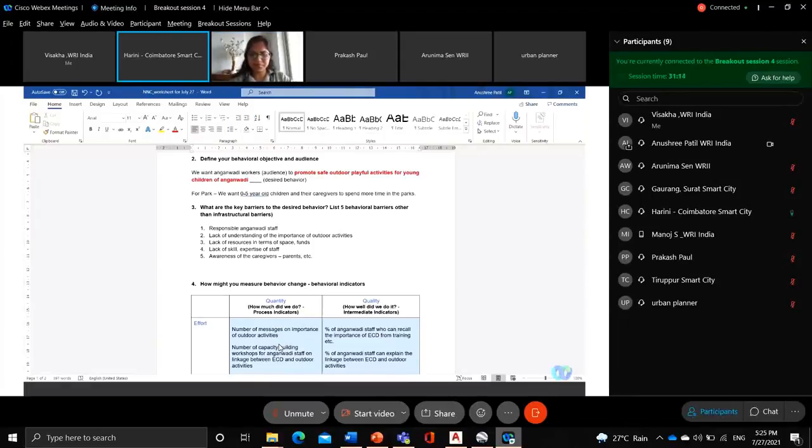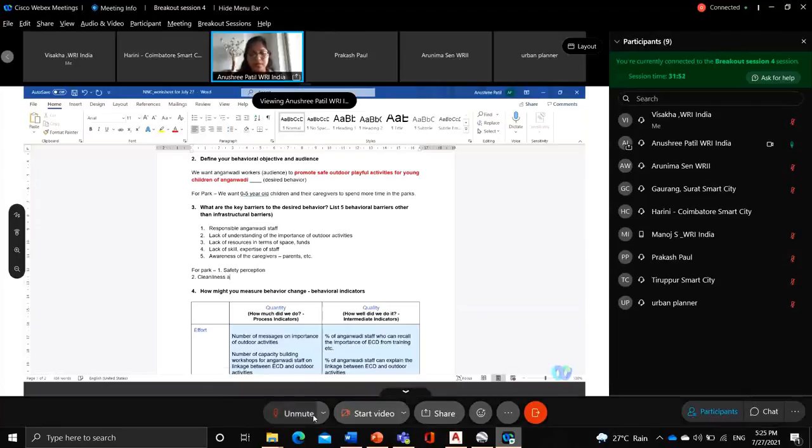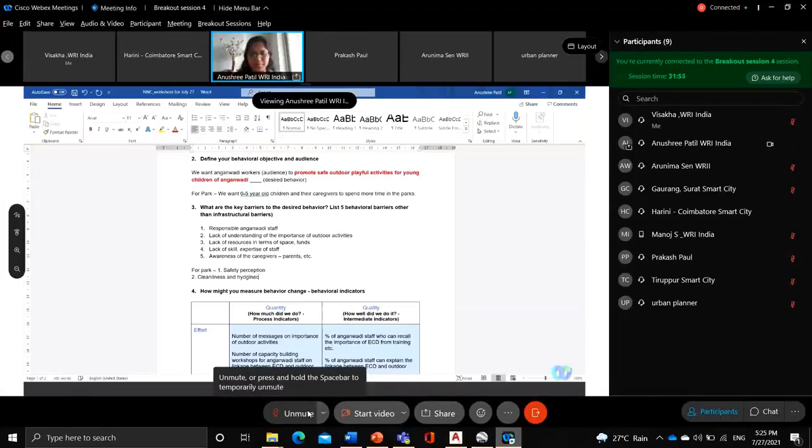First thing is for 0 to 5, the play elements are not there. There is no provision for those people. Okay, so safety might be the first thing. Okay, so safety perception could be an issue. Anything else that is also behavioral, like why do people not come, or why do people not spend time there? People are so much worried about their immunity. So cleanliness, we can say. Okay, yes. Cleanliness and hygiene of the space really affects the behavior. Right.